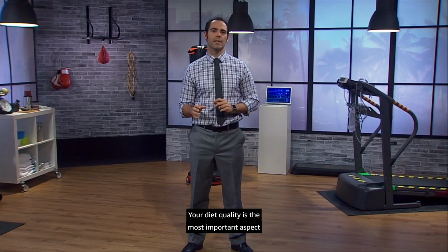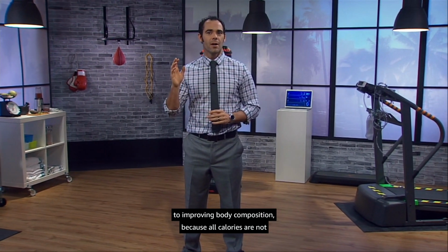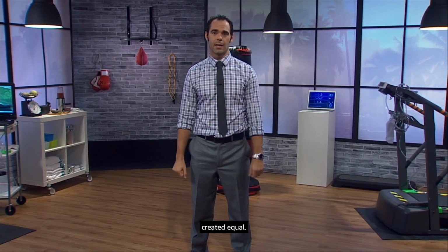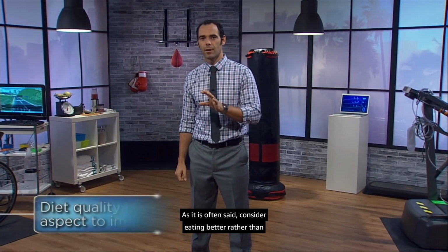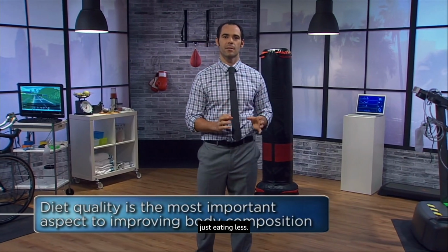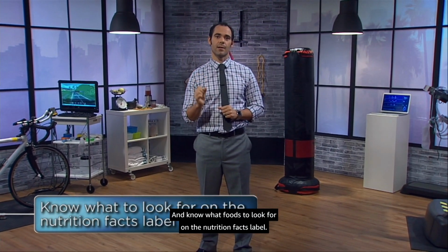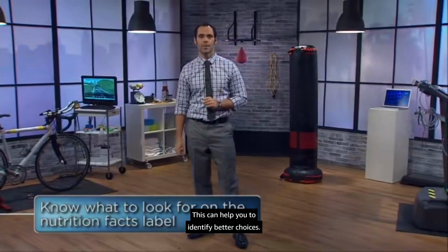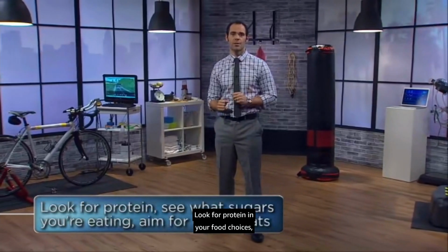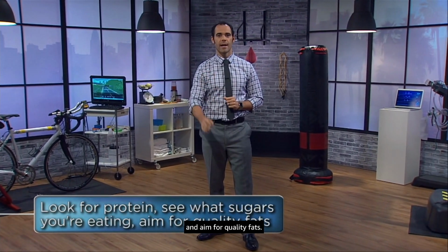Your diet quality is the most important aspect to improving body composition because all calories are not created equal. As it is often said, consider eating better rather than just eating less. And know what foods to look for on the nutrition facts label. This can help you to identify better choices. Look for protein in your food choices, see what types of sugars you are consuming, and aim for quality fats.